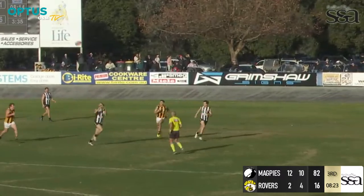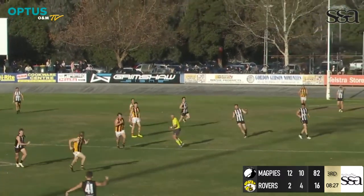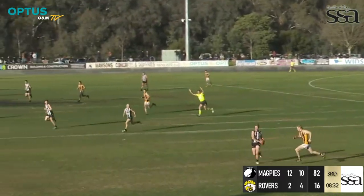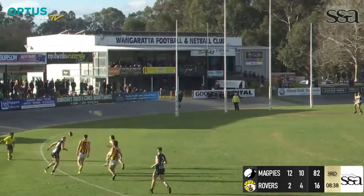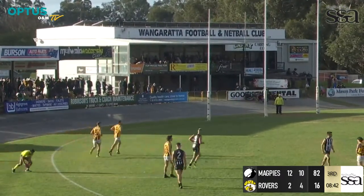They clear the footy inside forward 50. It's all the Wangaratta Magpies, and Dylan Van Berlo takes an intercept mark. Comes out broadcast wing onto Smith, onto the running man Fraser Ellis. He's ditched the long sleeves. He kicks in the direction of Moore, who's getting held by Cooper. And we've got a boundary throw in 50 out from the Wangaratta Magpies goal.